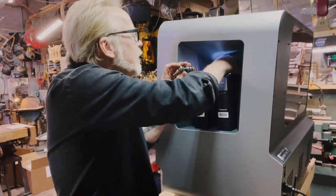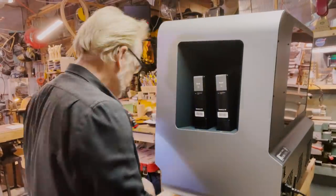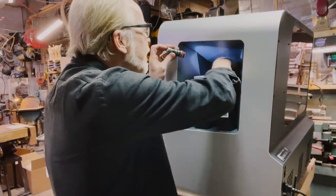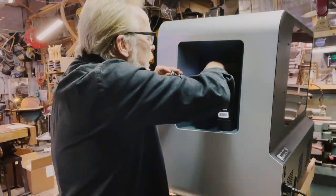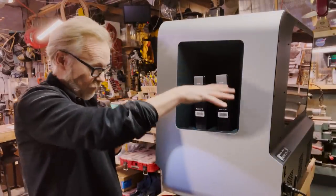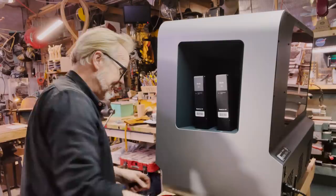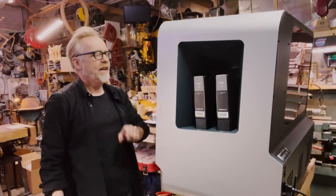So this is clearly, you push on these two schmagaggies to open up. Yep. That's to allow the air to move in and fill the volume of resin that's leaving, and that's the vent caps. Okay, next.